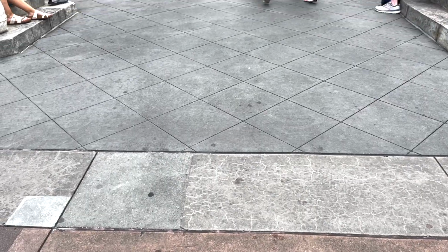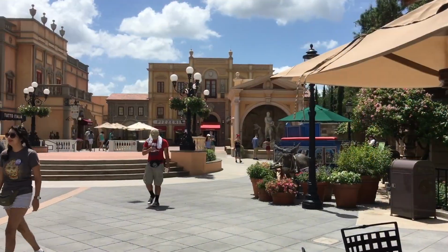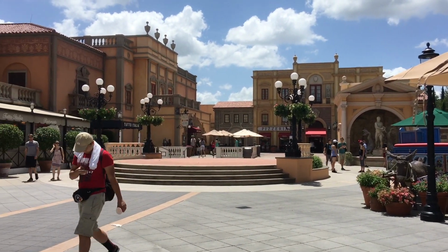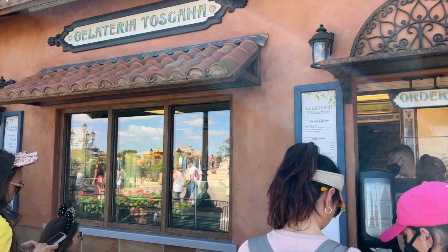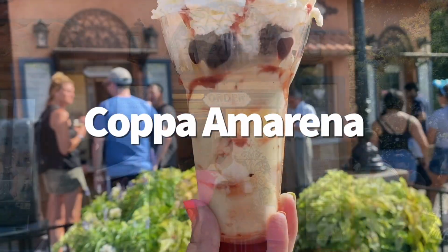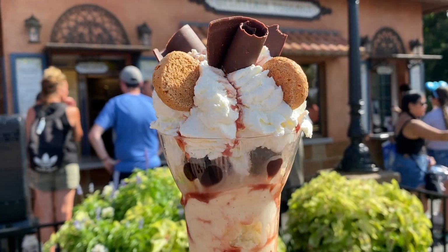Now, sometimes a Disney World kiosk just doesn't light up on your radar, especially when it's super overpriced as a general rule. But despite this long-standing flaw, the sundaes at Gelateria Toscana remain striking, and we found a new one recently. The Coppa Amarena is made with vanilla gelato, Amarena cherries, amaretto cookies, whipped cream, and shaved chocolate.